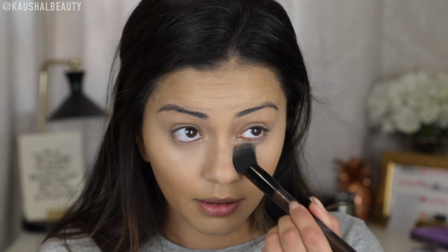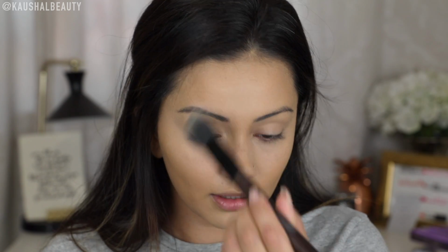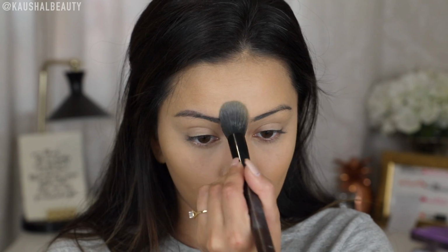Okay, so now I'm going to set everything. This is the Fenty powder. This is called the Invismatte Blotting Powder. I'm just going to take this underneath my eyes. I like this because it's really finely milled. It kind of feels like you're putting nothing on your skin. Makeup in general, I like my full coverage foundations to feel really lightweight on my skin. And that includes concealers, powders, all of that jazz.